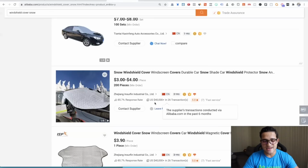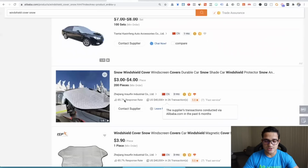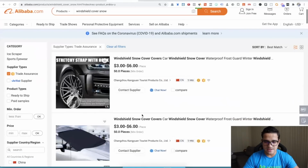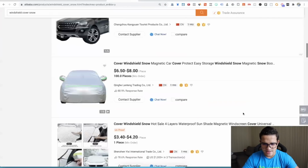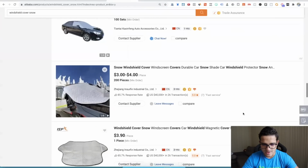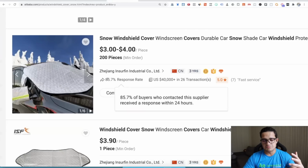You can also see the transaction amount. So $40,000 in 26 transactions. That is awesome. I also want to look at the response rate. You can also sort by response rate if you're interested in getting a better or faster response rate. But in this case, let's just look at that one that was 3 years here. 85% response rate. That's pretty good. They get a lot of messages from beginners and people that aren't actually going to buy from them, so an 85% response rate is pretty good.